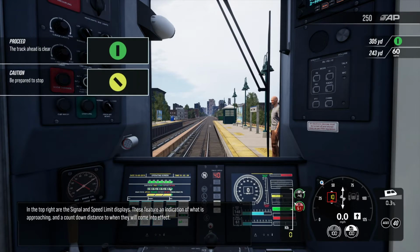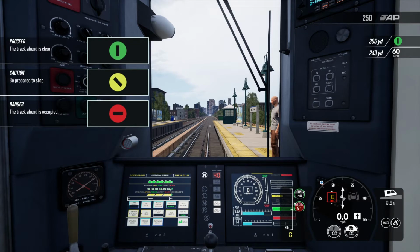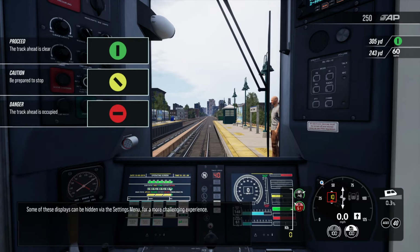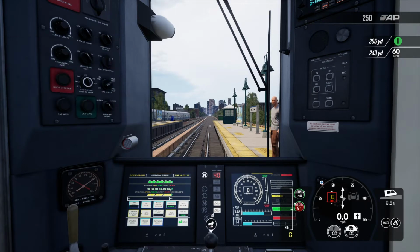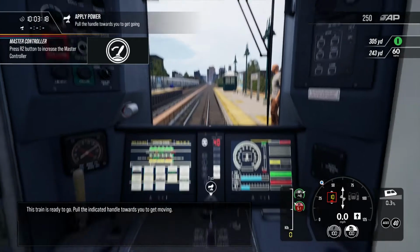In the top right are the signal and speed limit displays. These feature an indication of what is approaching and a countdown distance to when they will come into effect. Some of these displays can be hidden via the settings menu for a more challenging experience. This train is ready to go. Pull the indicated handle towards you to get moving.